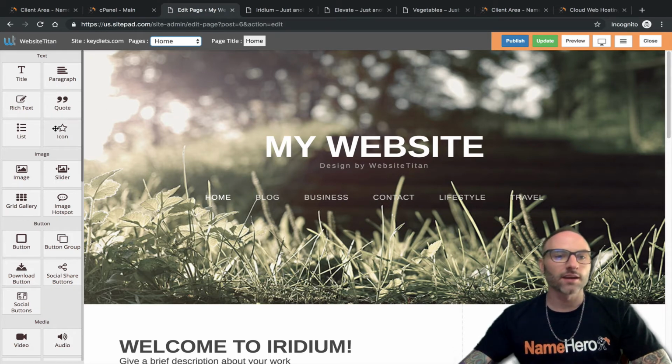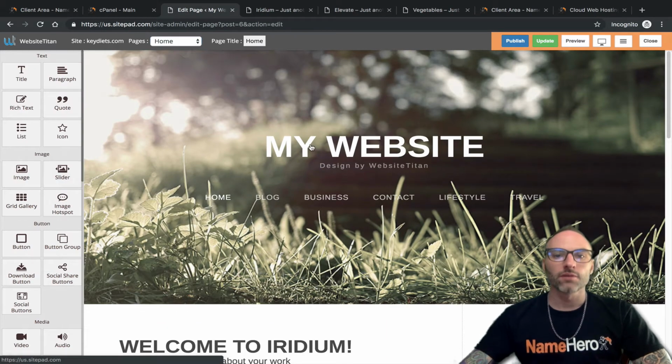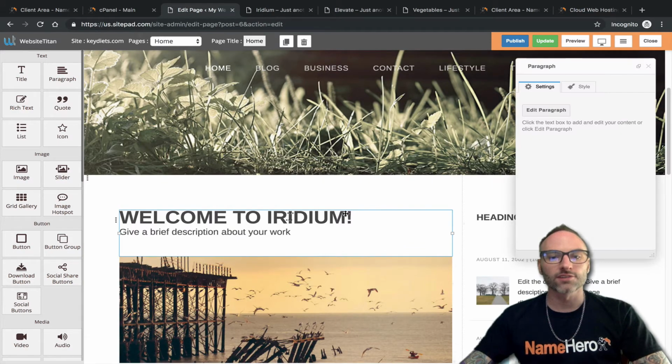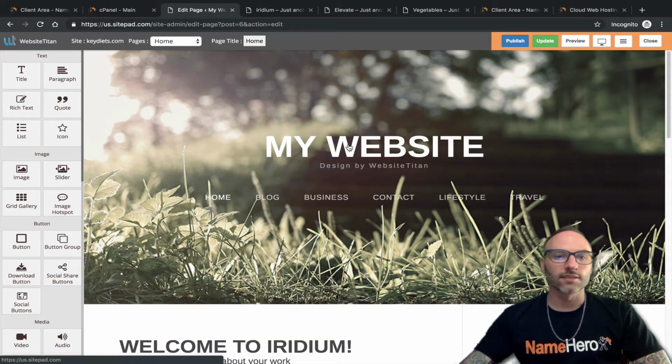But on the left side here is all the options I have. So, if I want to add a title, paragraph, rich text, quote, any of these items, I can click that to embed them. But right now, I just kind of want to take what I see here and make edits on the site itself. So, I might want to move around the menu or change some of this home page and all that. So let's look at first editing this first thing that's my website. Where do I go to do that?